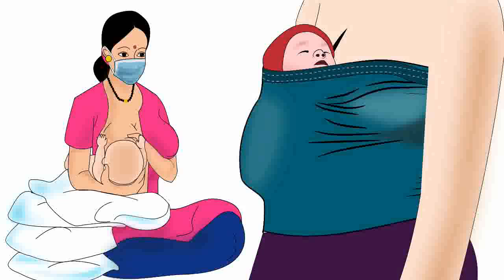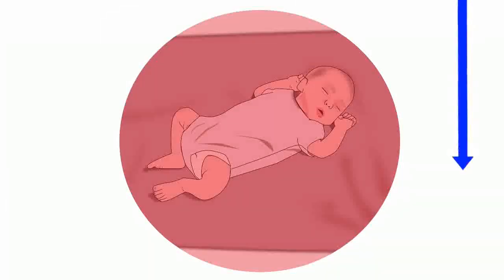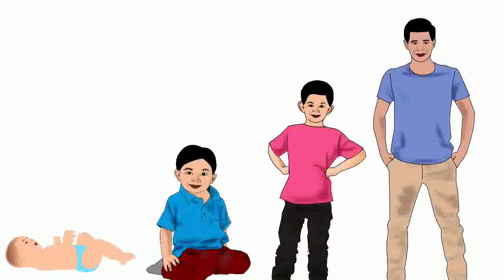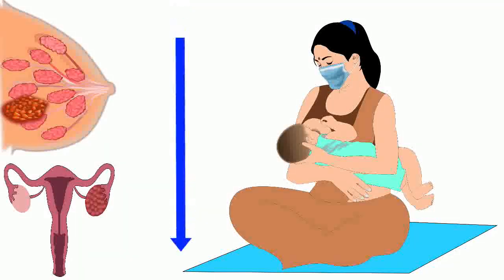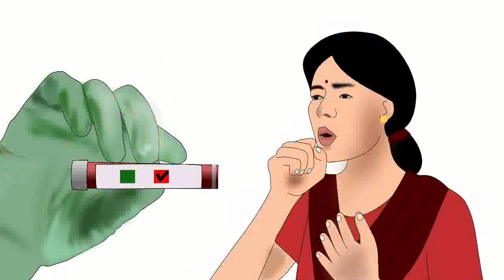Breastfeeding and skin-to-skin contact reduces the risk of death in babies. They provide immediate and lifelong health and development advantages. Breastfeeding also reduces the risk of breast and ovarian cancer for mothers. These benefits are substantially greater than the risk of getting infected.